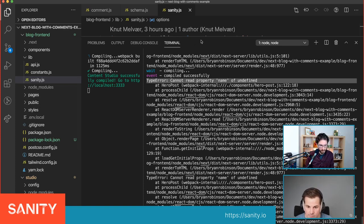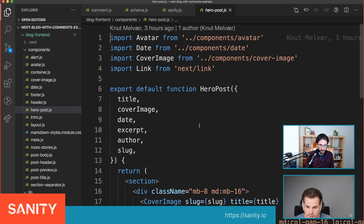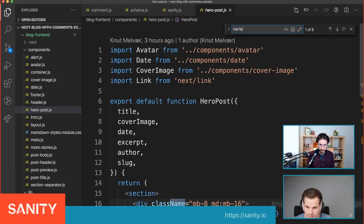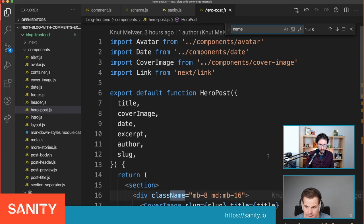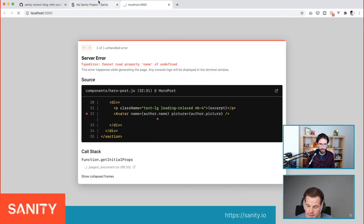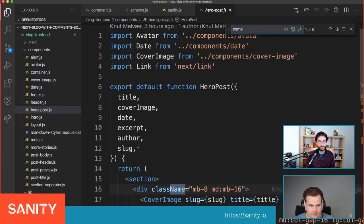If we go into hero post then in components, this is better. So this is pretty clean. And it hasn't sort of... if author is undefined, mm-hmm, it can't access the underlying variable. So we have two options here, I guess. We could try the fancy new JavaScript syntax, nullish coalescing or optional chaining. I don't remember the names actually. Yeah. But the question mark dot thing.